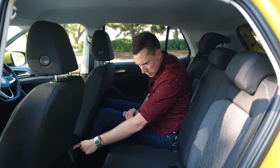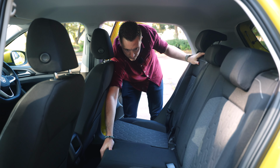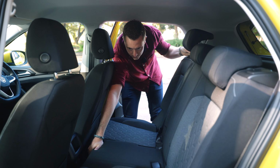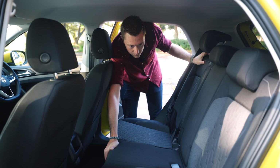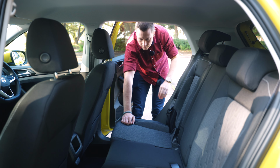And that's all kind of storage area there, and I didn't note that there's no centre armrest there either. One other really cool thing is you can actually move the rear seat bench forwards and backwards, which I literally just found out. Yes, there is a lever underneath here and you can move it forwards and backwards.